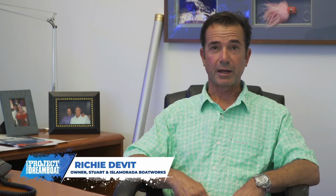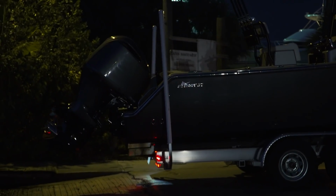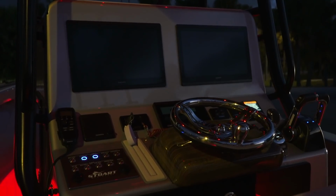Here at Stuart Boatworks, we're back. We got Mr. Block's boat just about done. It just stands out, it pops. The quality of construction is awesome. He had a lot of great ideas. Everything was totally custom, but when it comes out and you see the boat, it looks beautiful.